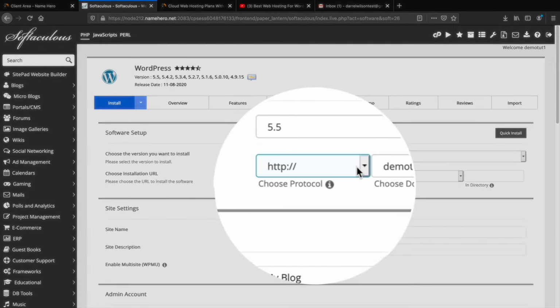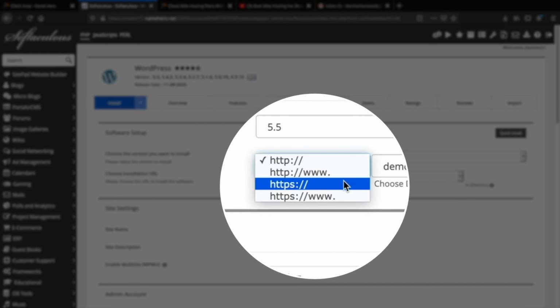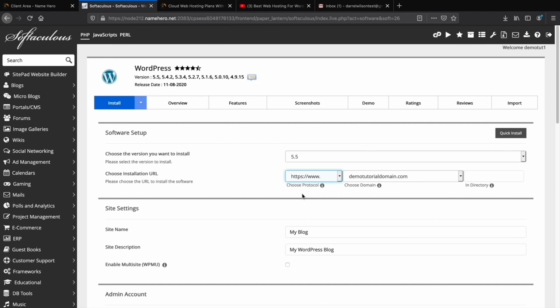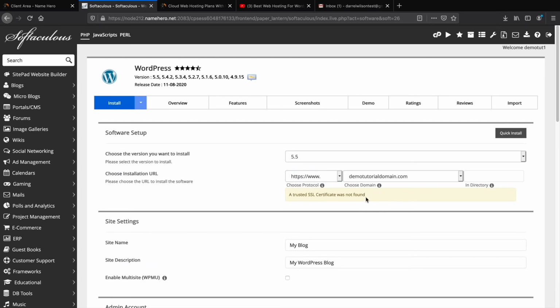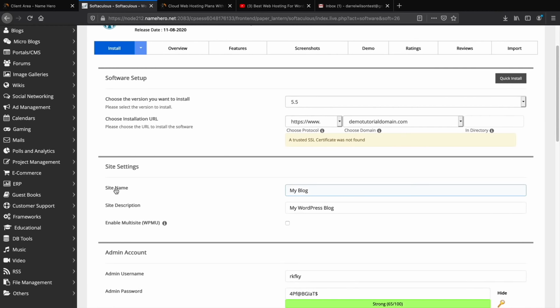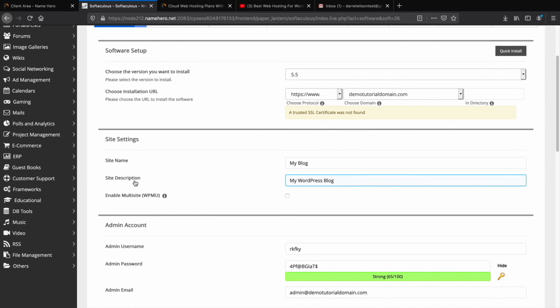Also, on this left side, you'll see HTTP. Make sure you select HTTPS. We are going to select and set up our SSL on our domain to make sure that it is secure. So right here we have site settings. You can give your site a name, and don't worry, you can change all of this later.